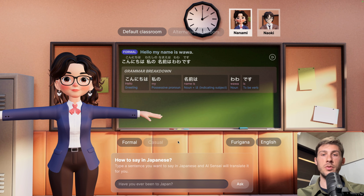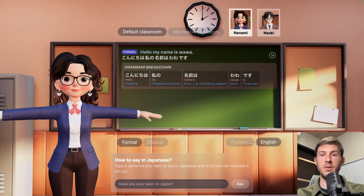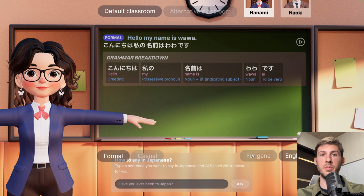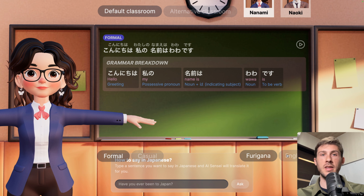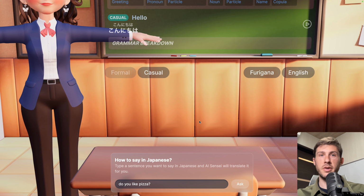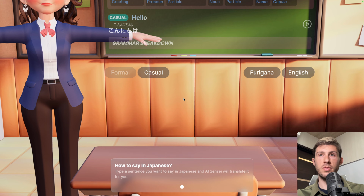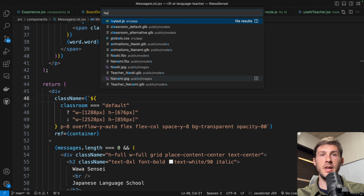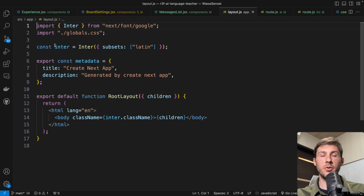Now we are able to switch between displaying Furigana or not. You can see it's the little characters here on top of the Japanese translation, and same for English if you want to display it or not. We can also switch to casual mode. If I type, do you like pizza in casual? ピザ好き?